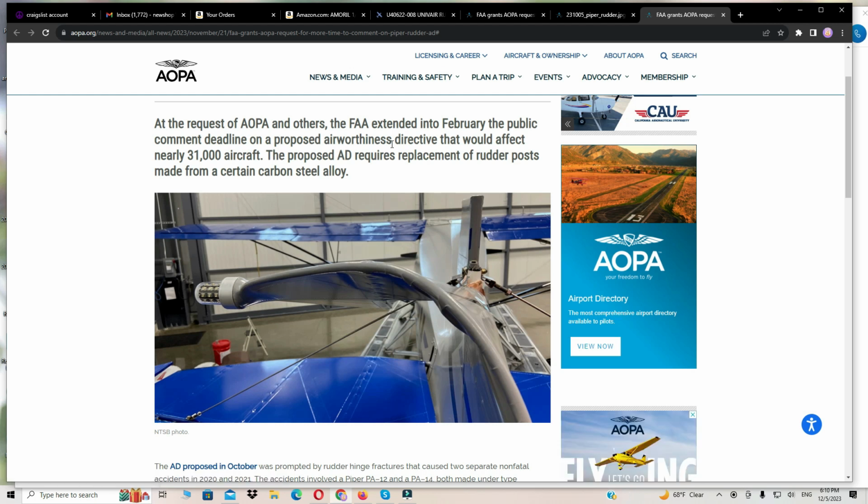Now we are right now in December. This thing hasn't come out as an AD yet. They're pushing it until February. I'm going to try to speak to the people they have at AOPA. I'm already in contact with them to talk to the people at the FAA and see if my idea could work, because it could save people a lot of money.